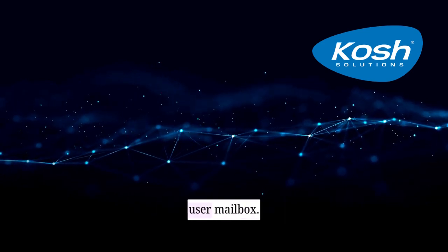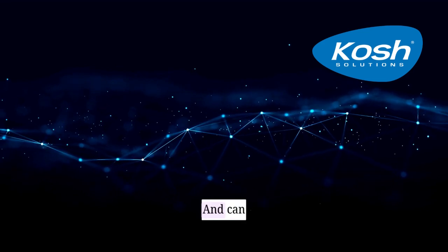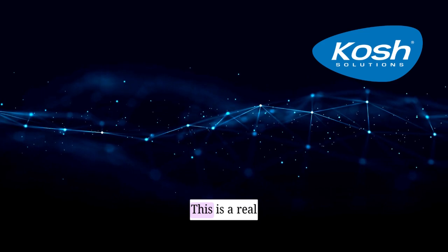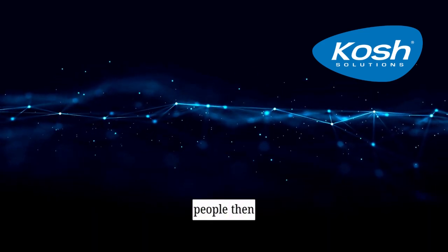Then there's a licensed user mailbox. So is this licensed? Well, yes. And can people send from it? Yes. And can people directly log into it? Yes. This is a real employee's mailbox. Should not be shared by multiple people.